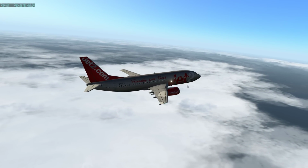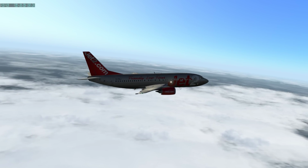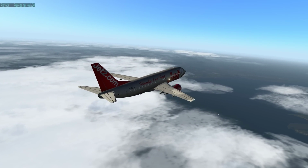Yeah, I think this latest update of XMVR is fantastic. I'm definitely noticing a massive difference. It looks pretty damn good.